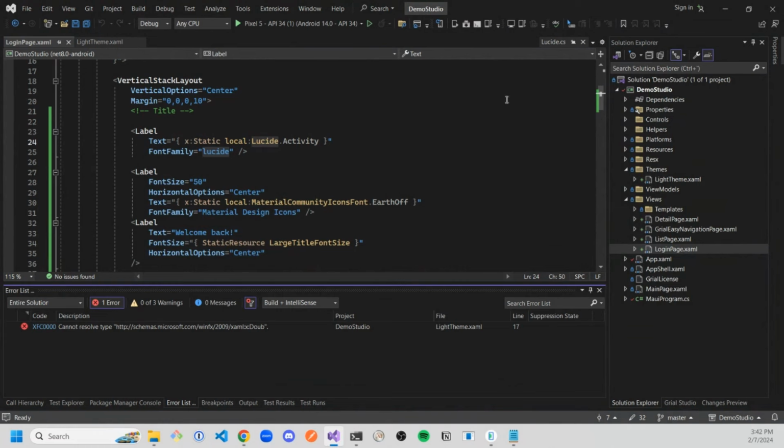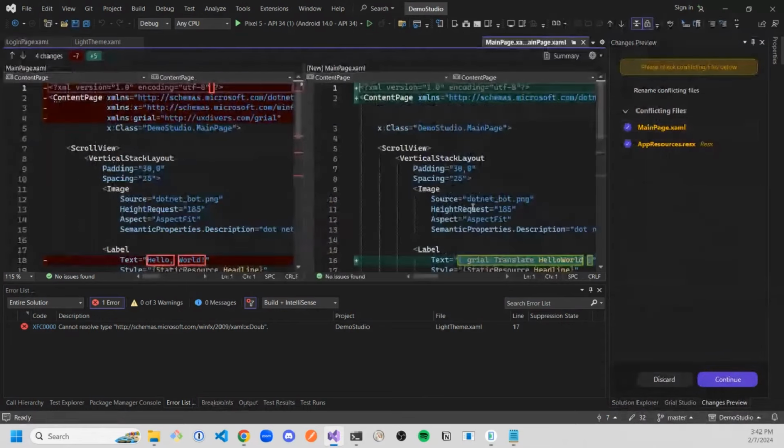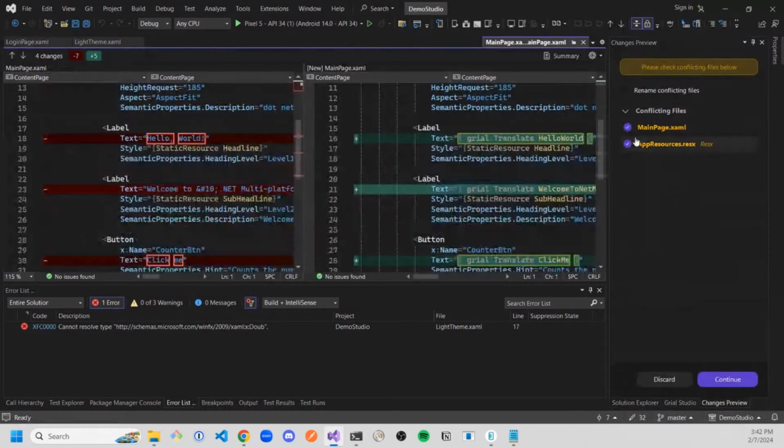Well, something that we are about to release, but it's not already finished, is an option to help you with the localization. Okay, so we have an option here that says localize XAML. And if I hit this, again, changes. You can see that this is the main page that comes with the default template of MAUI. So it's a hello world, welcome to the MAUI platform, whatever.